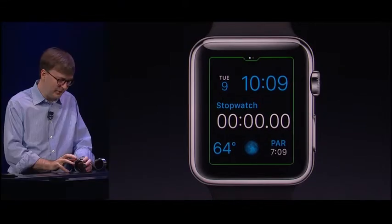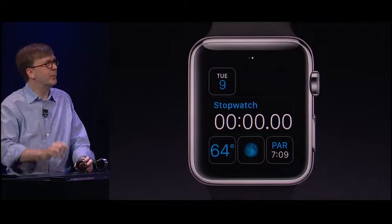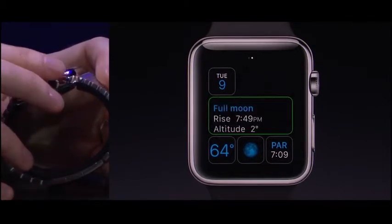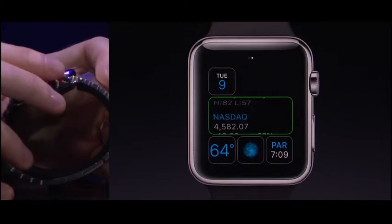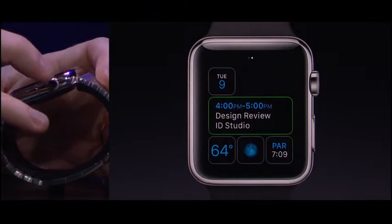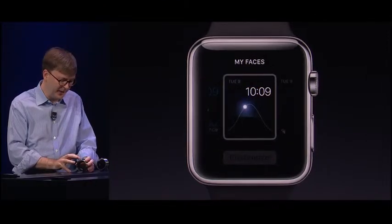Or if I want to change the functionality of this face, I can just swipe over, and the green outline shows me what I'm currently changing. So I'll change the center area just by rotating the crown again. You can see I have a variety of information I can pull in here right on my watch face. This is my next meeting, which I use a lot, so I'll keep this just by force touching. Let's look at a couple of other faces we have here.